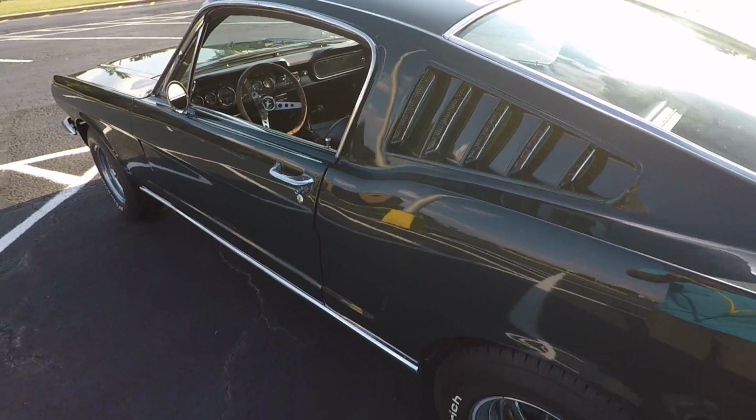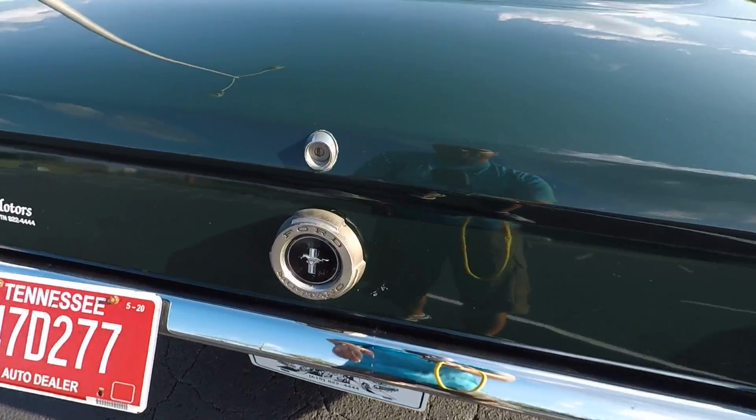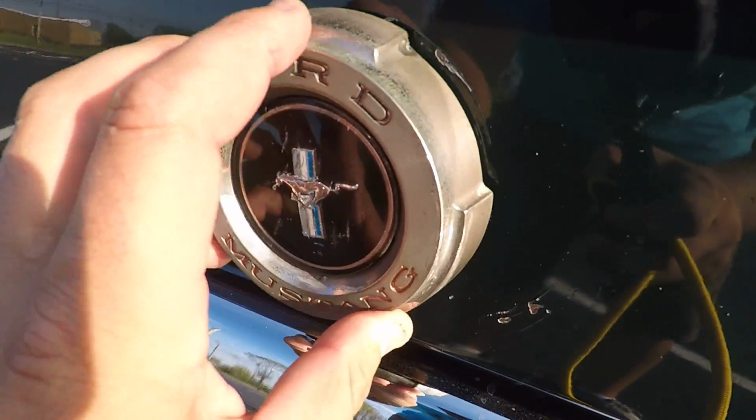We get to the other side, maybe we get the sun on our side. There's some chips around here where they're putting the gas cap on. The gas cap itself is pitted. It needs a new one, really. It's loose.